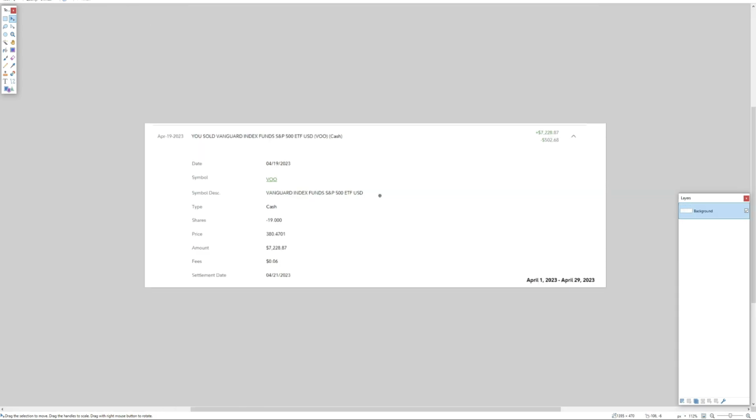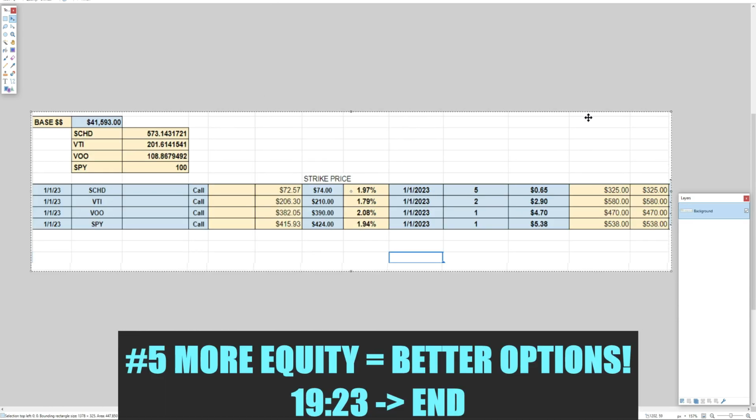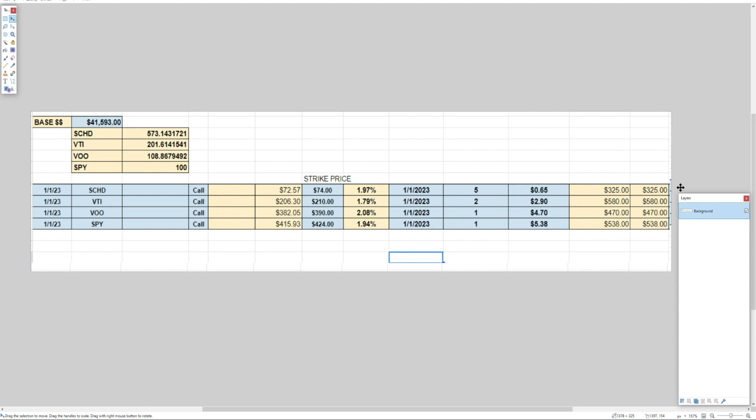And I think going forward, obviously, as we kind of went here in the calculator, the more equity you have, it unlocks different options. SCHD is not the best if you have a large amount of equity. For taking the same amount of risk in SCHD, you're not compensated as much premium as if you took a similar amount of risk in another holding such as VOO or SPY. You can see that you can net nearly $150 to nearly $200 difference with the same amount of risk, just by having the extra equity.